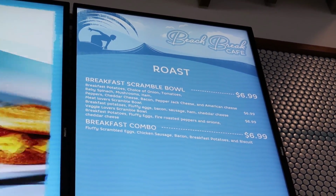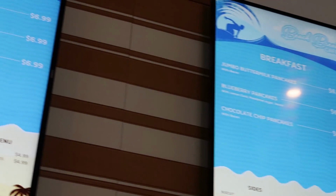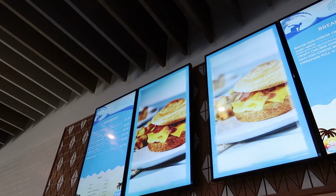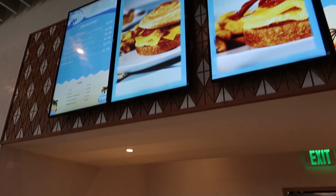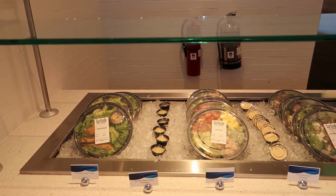A breakfast bowl. Kids menu over here too. Pancakes. Okay, and then back on the other side, it goes back to the same stuff. The whole reason that they're showing the breakfast menu right now is because it normally switches over at 11:30 automatically, because at 11:30 is when they normally start serving lunch. But today is special because it's the opening day, so let's see what they have available for lunch right now.